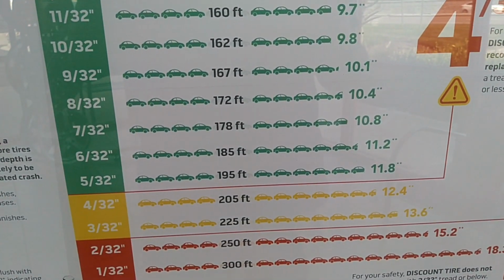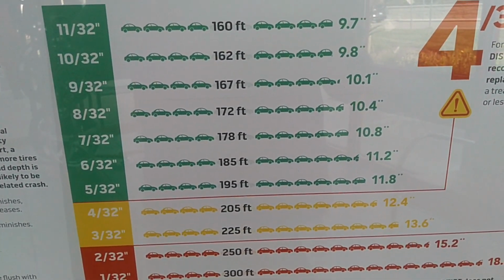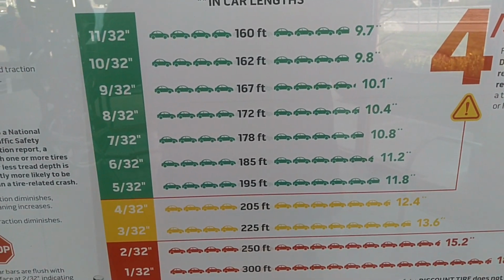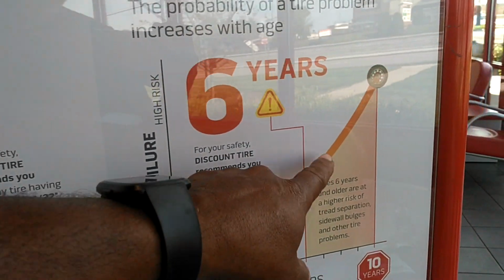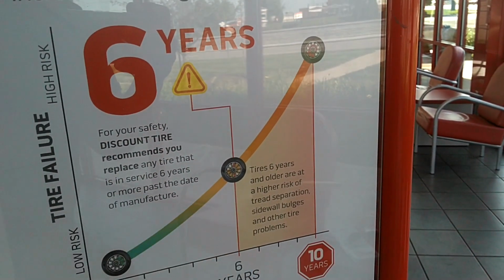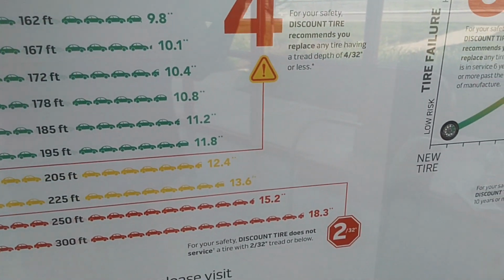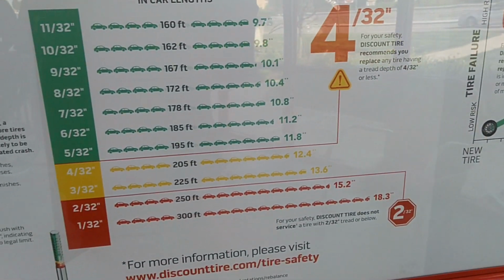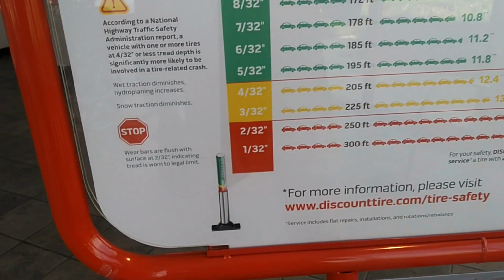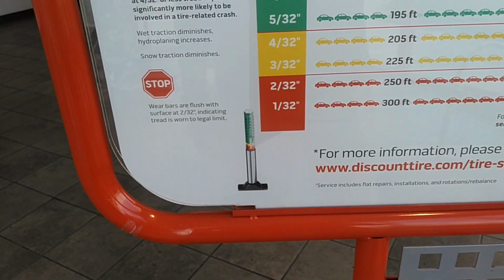And the same goes for these people that get these used tires and get all excited because they got tread on them. You know, when these tires get old, 6 years old, you start getting in the risk of those things happening. So, man, if you want to bite the bullet on something, bite the bullet on tires. And there's a tire depth gauge if you ever want to get one of those. They're pretty cheap, a couple bucks.